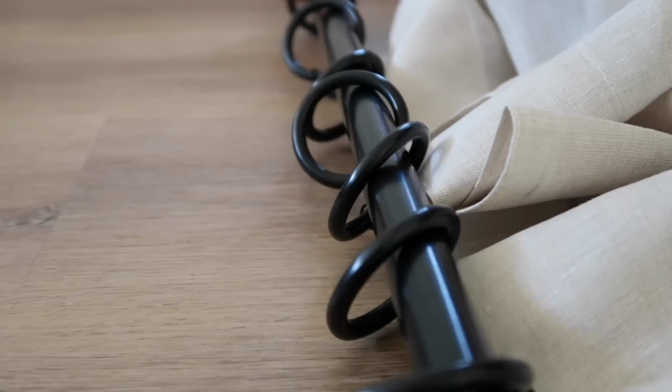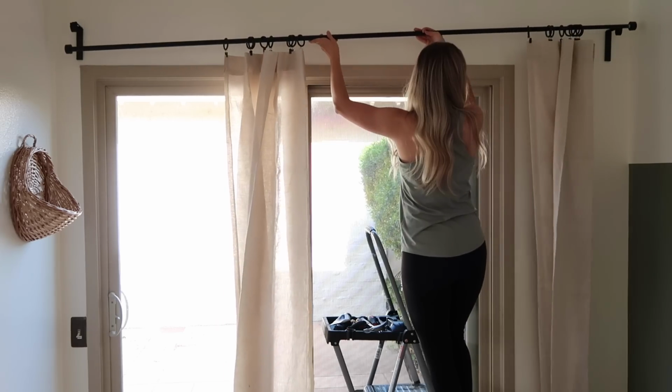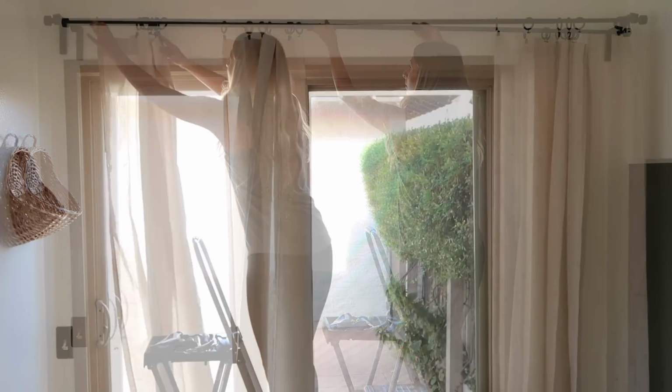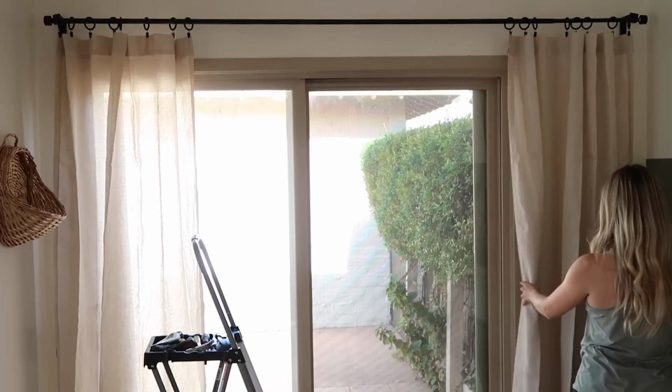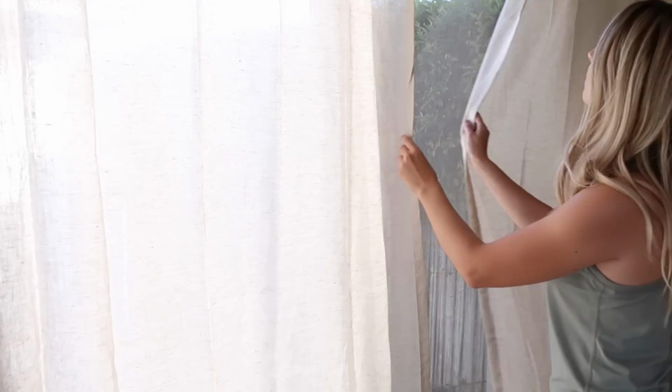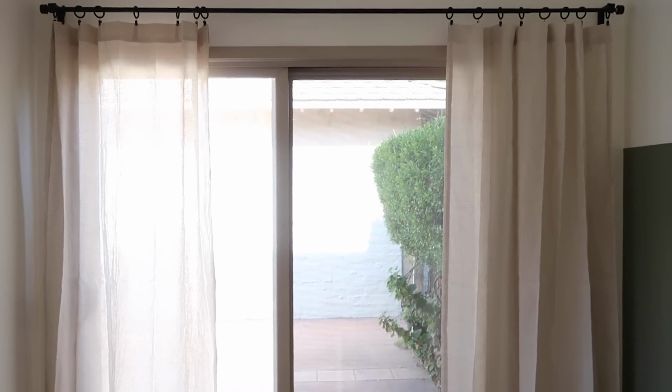These just elevate the look of your curtains. They make it easier to slide open and close, and they add an extra 2 or 3 inches to the ends. Okay, I still have to steam them, but look at the difference that made. Oh my goodness, they're so pretty.